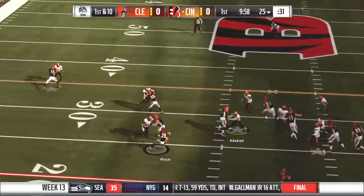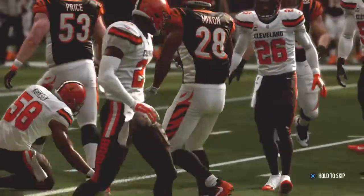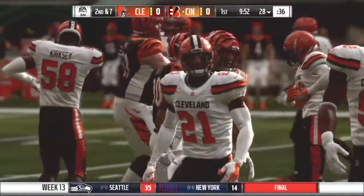The former second-round pick, this is Joe Mixon. And not a whole lot doing there as he'll get it up to about the 28-yard line. Brought down that time by Christian Kirksey.